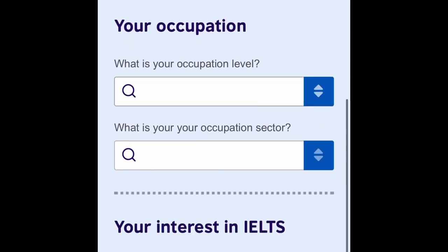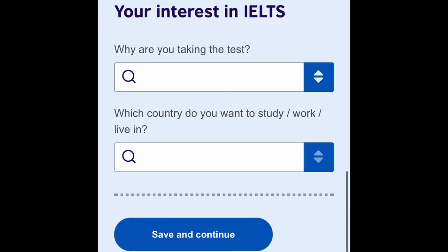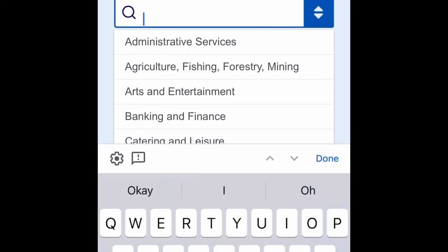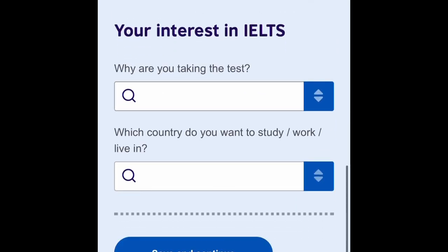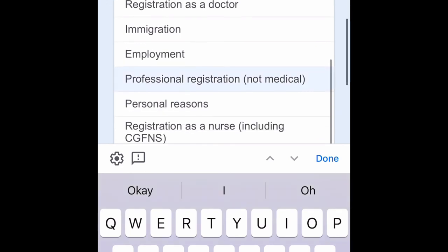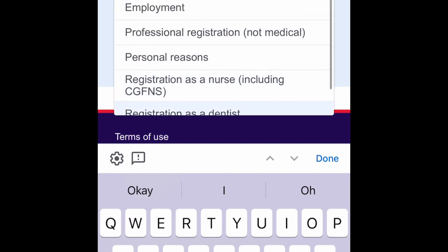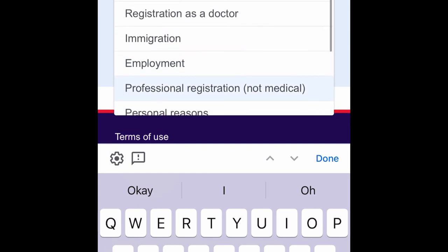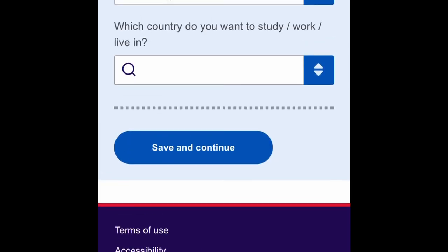Your occupation level: maybe you are a student or a homemaker, you just take it. I'm a student, so I'll just take student. Occupation sector, just choose it: banking, finance, whichever, education. Why are you taking the test? This is where you select: is it for immigration, registration as a nurse including CGFNS, registration as a dentist, personal reasons, employment? Whichever reason, just select the reason why you're doing the test. So let's say immigration.